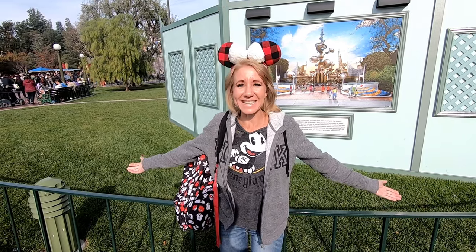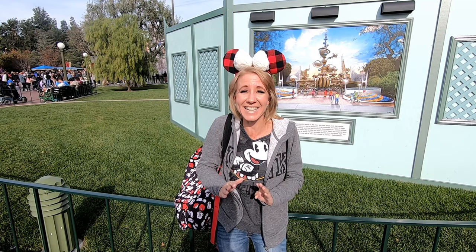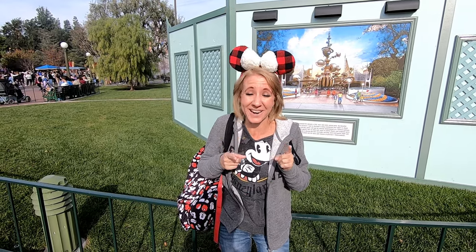We have made it to Disneyland. We are going to go on some Fantasyland rides, and we've got to head over and check on our penny. We have to do another episode of Object Hide and Seek in Disneyland, see if it's been found, and we'll go from there. Let's go.